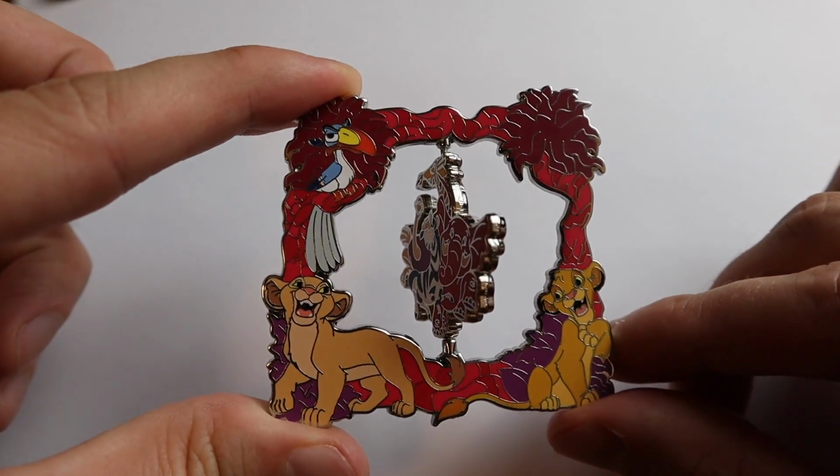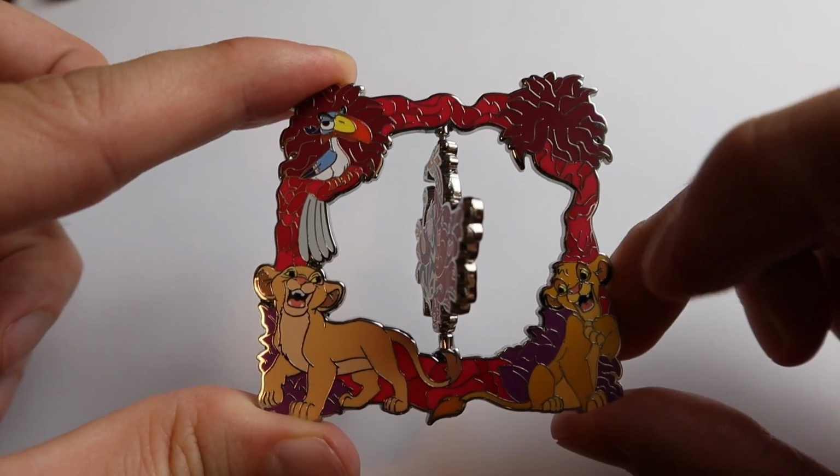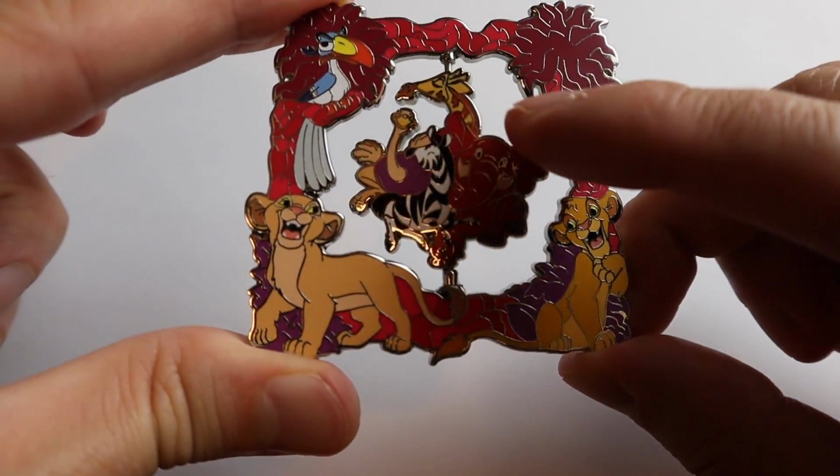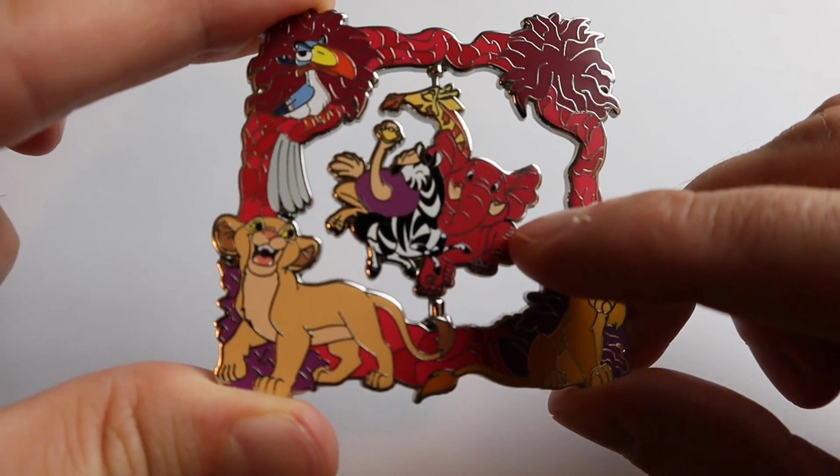Okay, there's a look at it off of the backer card. I'll go ahead and spin it here for you. Ooh, there we go. They're dancing around the different animals there in the center.